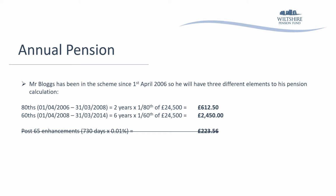Now, if I've lost you slightly here, then don't worry too much. The only reason I mention this is because in some instances, it may appear that the value of your final salary benefits has actually gone down or not increased by as much as you thought it would when comparing it against your 2019 statement, when in fact it's just because we've not included these notional increases in these sections of your statement.